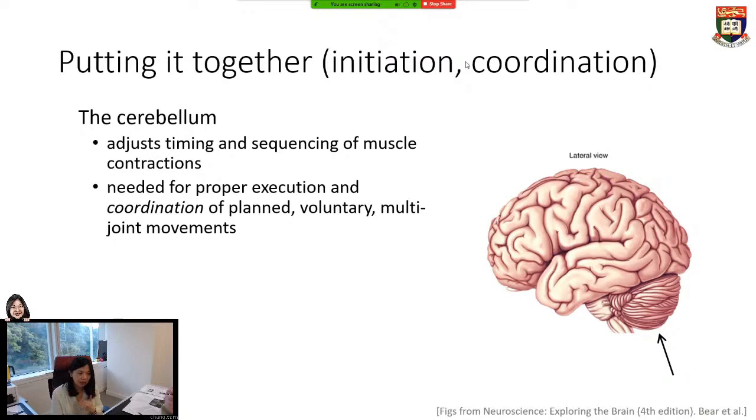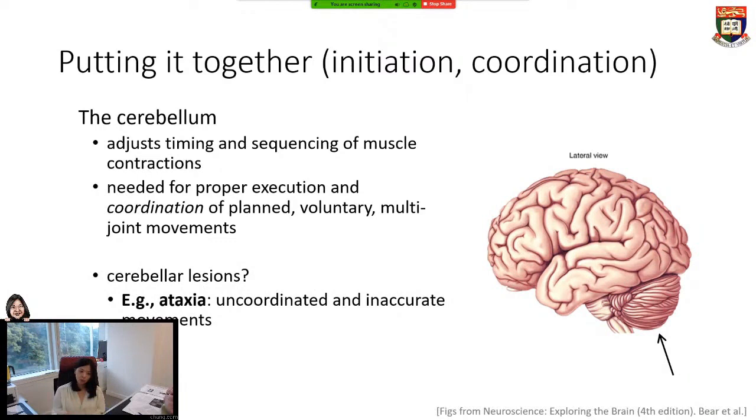Adjust timing and sequencing of different muscle contractions, sorting out these multi-joint movements, how they should be executed, what should be stimulated in what order. That's what the cerebellum is key for. And it's interesting because we learned a great deal from patients with lesions in these key structures, just like we learned a great deal from checking out what happens in Parkinson's patients with severe SN degradation, in Huntington's patients with severe globus pallidus degradation.